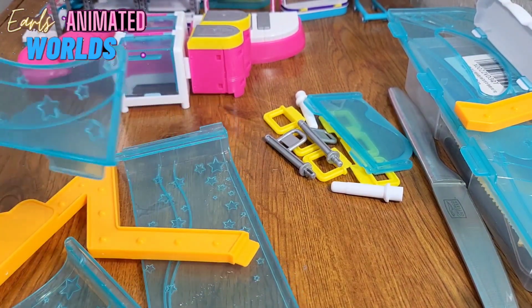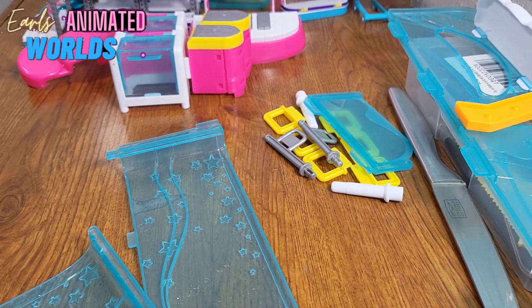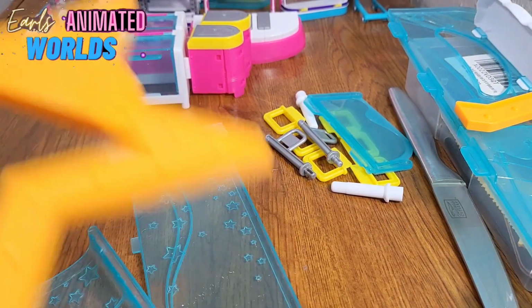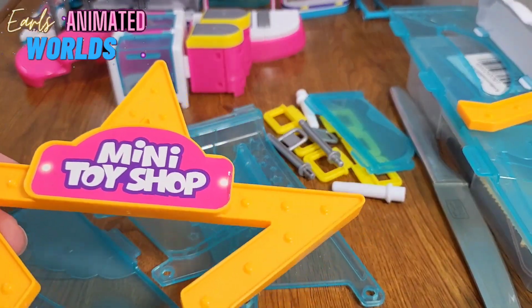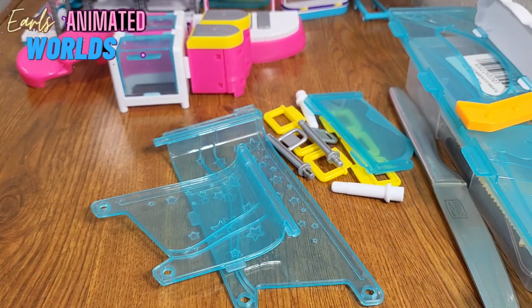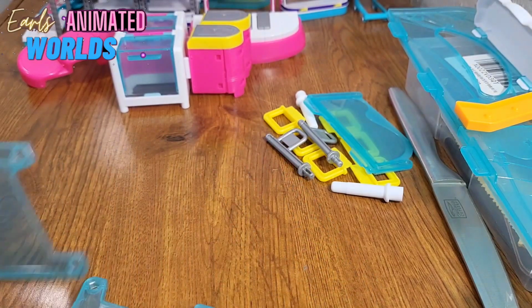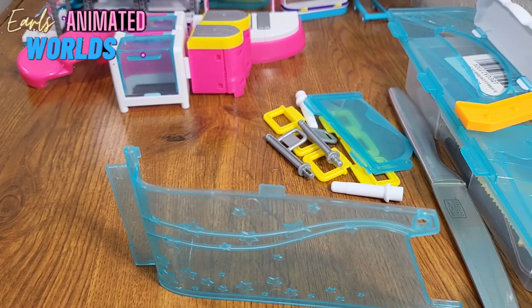All right, so this is the store entrance stuff. If I'm correct, the only sticker goes on here, which I'm going to put on right now. Minni Brands Toy Shop. All right, so these are other things here that go up during the construction of the shop.